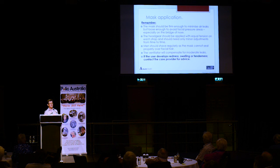If you do adjust your head strap, you're best off adjusting it at the bottom first before adjusting the top, and you're also better off adjusting a little bit on each side rather than a lot on one side. Men should shave regularly because the silicone will not seal around whiskers. The thicker the whiskers or the longer the beard, the bigger the leak and the less effective the ventilation.